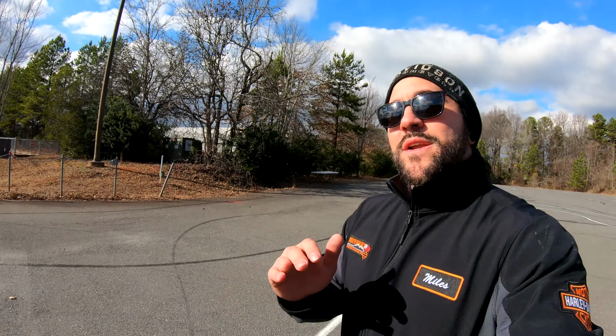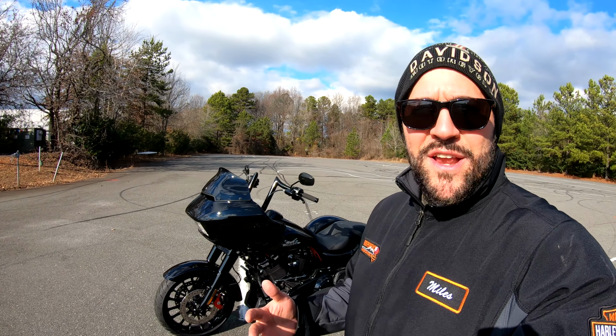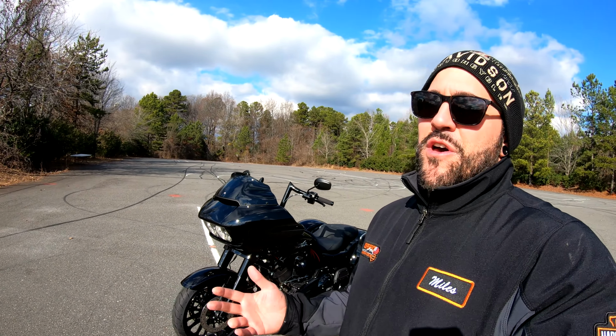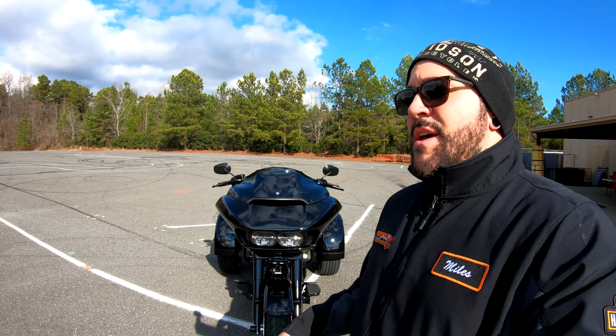This bike looks awesome. I really wanted to show you guys this bike because I don't think that there's another one like it in the whole country right now, unless somebody's customized it already and made one already. I don't think so though. I've never seen one like it. These are new from Harley, these Road Glide 3s.